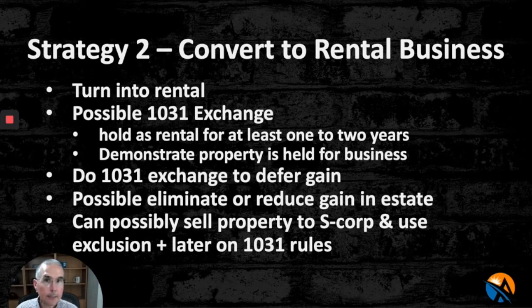Now that this is a business property, the 1031 exchange rules come into play, and that simply allows you to exchange that property. You sell that property, and then you buy another property of more value, and depending on how the transaction is structured and how it comes out, that will allow you to defer the gain on that original home until that other property is actually sold.